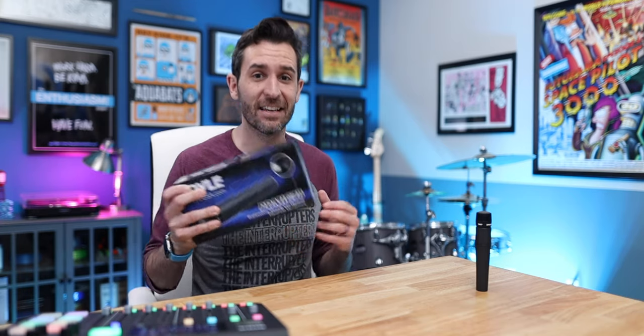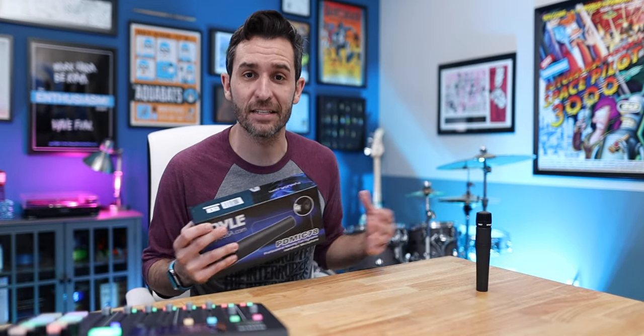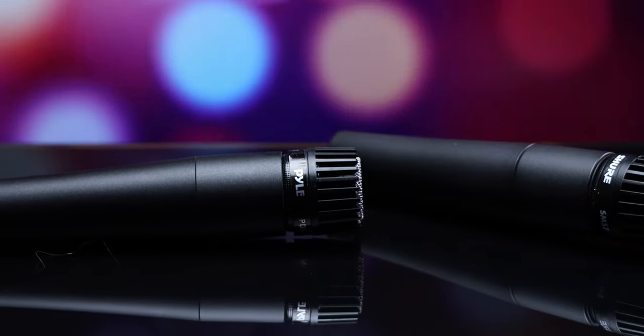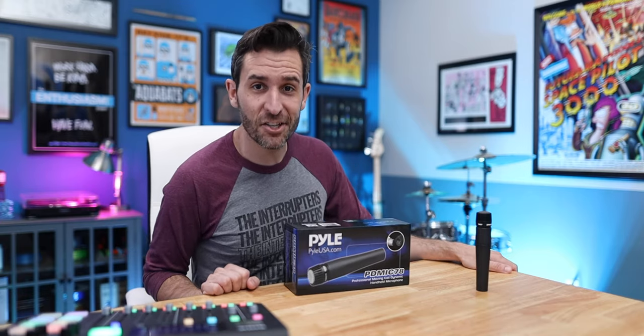But 15 years ago, as a broke college student, it was tough for me to set aside $100 for a microphone. At the time, if there was a good $14 option like this, that would have been a lot easier for me to afford. I'm guessing that 15 years later, that's still the case, and there are a lot of people out there who don't have a $100 budget for a microphone, but $14 is very achievable. So let's check out this Pyle microphone and see if it's actually a Pyle.